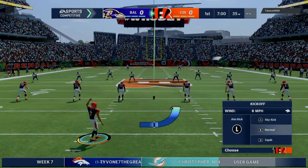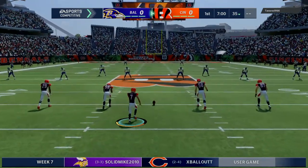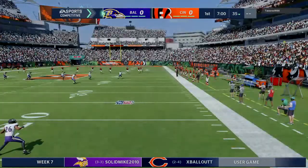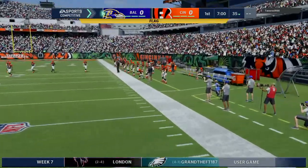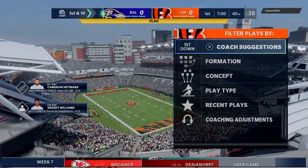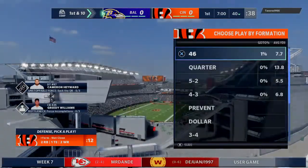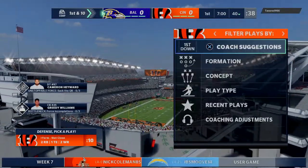Youngway 2 set to kick off. Getting toward the halfway point of the NFL season. Week 7 is underway on EA Sports. And how about this for a start? This is out of bounds. And that drives coaches insane, doesn't it? When they see that happen, it just doesn't feel right, does it? Plus, you're giving up yardage.